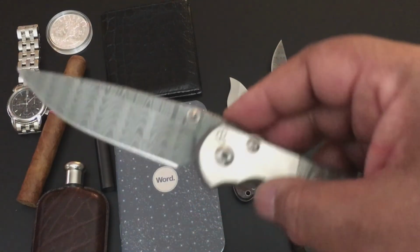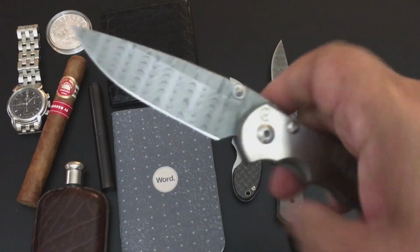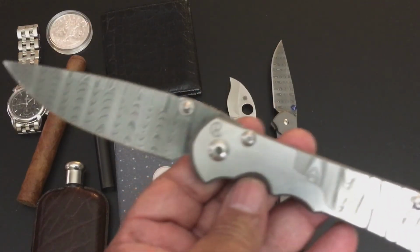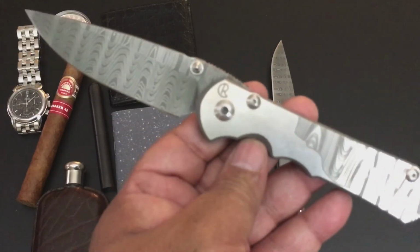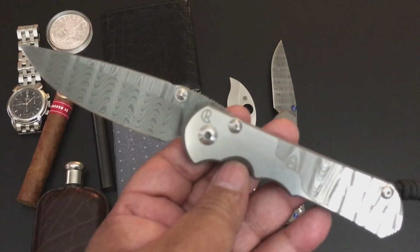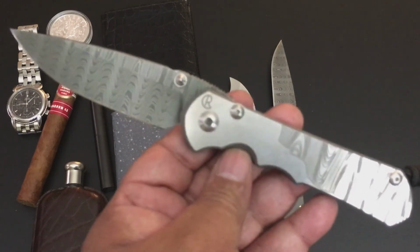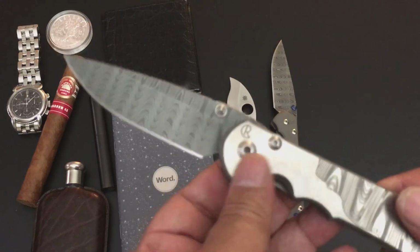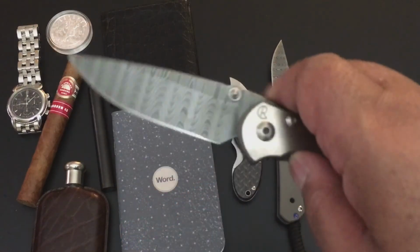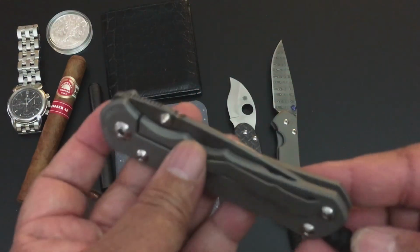I'll tell you, if I had to rate the ongoing Devin Thomas, I have Spirograph, I have Raindrop Damascus. I'm a Damascus person. I really love them. Of my Chris Reeve, I have Raindrop, Ladder, and Basket Weave. I like Basket Weave because it's so tight. I love my Ladder Damascus. I love all Damascus. And that Spirograph is special. I know there are a lot of other Damascus blades. Those are just the kind I have.